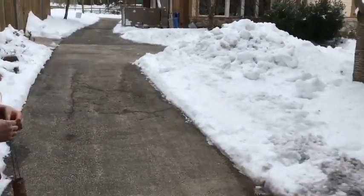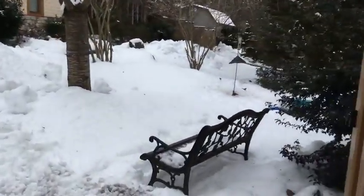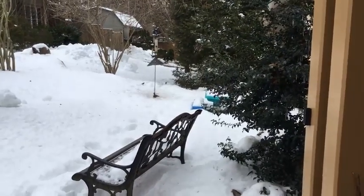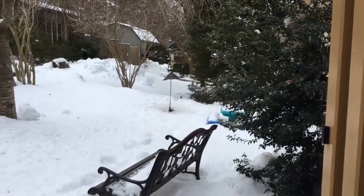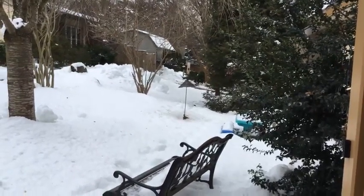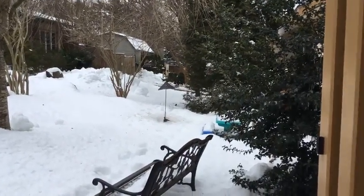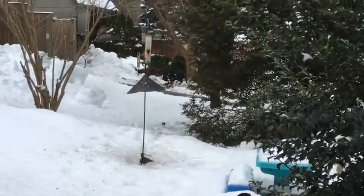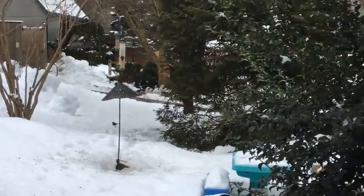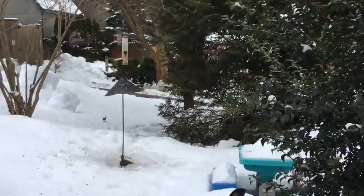Little friends hanging out now. We'll take a look here. It looks like we've got some little sparrows. Looks like house sparrows and maybe some white-throated sparrows. Our squirrel friend is back, of course. And we've got another chickadee hanging out. And then we've got some geese flying overhead as well, which is pretty cool.